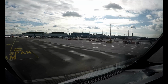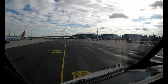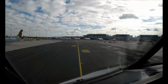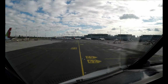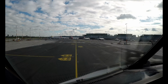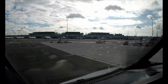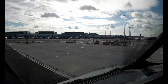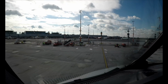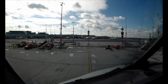Turning left here, and you can see on the ground a max wingspan of 36 meters, so that is fine for the Airbus A321. All the gates were occupied, so we had an apron position today because there was some industrial action going on at the airport, and all the other gates, as you can see, were occupied, and that's why we're parking on parking position 62 on the apron. Usually we are parked at the gate in Hamburg.